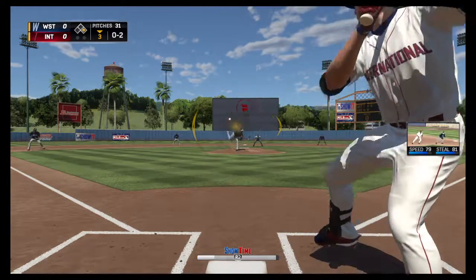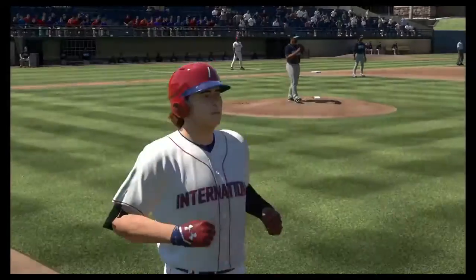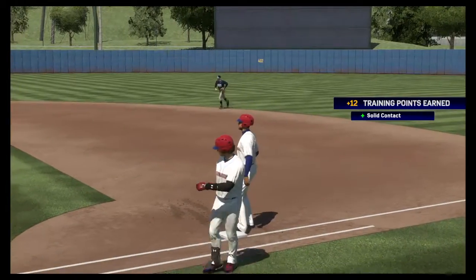Here it comes, 0-2. Pulled high in the air out to right field. Drake will settle under it to make the play for the first out as the runner will have to head back to first.